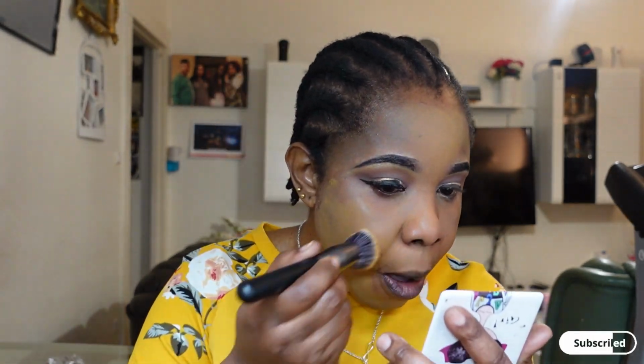Let me use my small mirror so that I can blend it well. I did not even check if it is a full coverage foundation. Yeah, they said so. Full coverage liquid foundation. Okay. So let's add a little more. See, I'm too light.